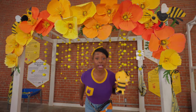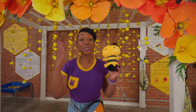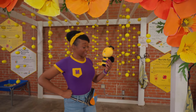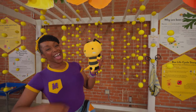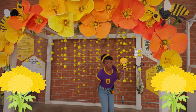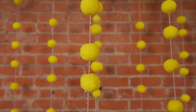Bees have a very important job. Do you know what that is? That's right. They help pollinate the plants. Hey, Bila, would you like to demonstrate to the class how it's done? Okay, lead the way. Buzz. Whoa. Buzz.